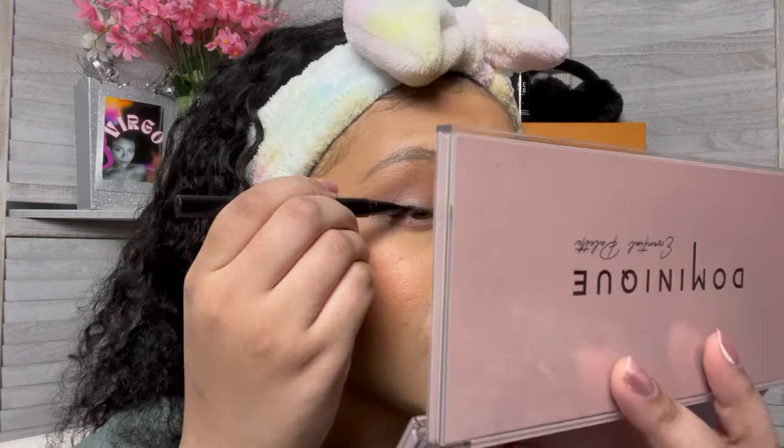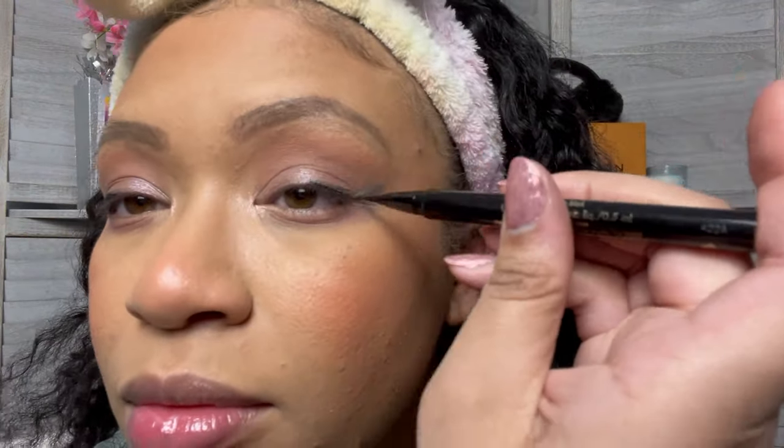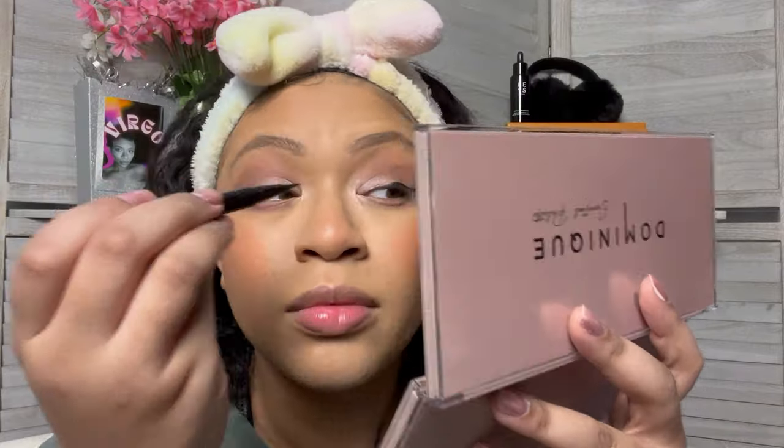I'm gonna have to go in with an actual black eyeliner to try to make this look right, because right now it just looks ashy. Hopefully Stila can save the day. I think that's as good as it's gonna get. It is what it is.